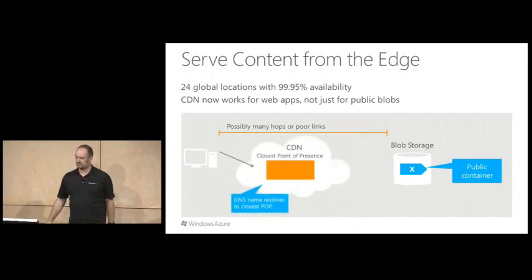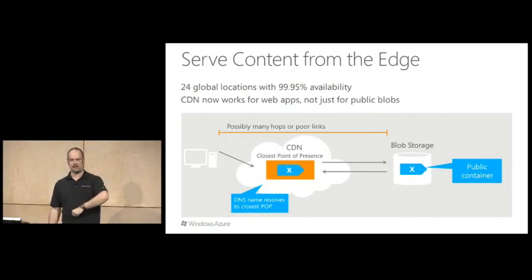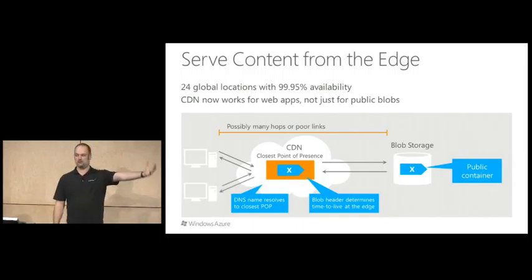Enter the CDN. What happens is I request this object and DNS routes me to the closest point of presence. From that, it looks and goes, oh, have you got that object? No, you haven't. Let's go back to the origin, the blob store, pull down that image, cache it locally, and deliver it back to the client. How long it gets cached, you can configure. Next time someone in that region accesses that piece of content, assuming the cache hasn't expired, we'll hit the closest point of presence. Hey, the object's already there. That's the only hop we have to do. So there are fewer hops, and your app will behave better.